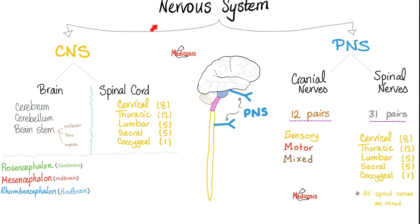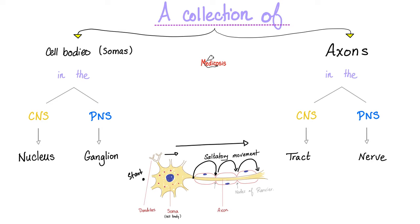What's the nervous system? We have central nervous system and peripheral nervous system. The central nervous system is made of brain and spinal cord. The peripheral nervous system is the cranial nerves and the spinal nerves. All of the 12 pairs of cranial nerves are peripheral nervous system, except only the optic nerve. The optic nerve is central.